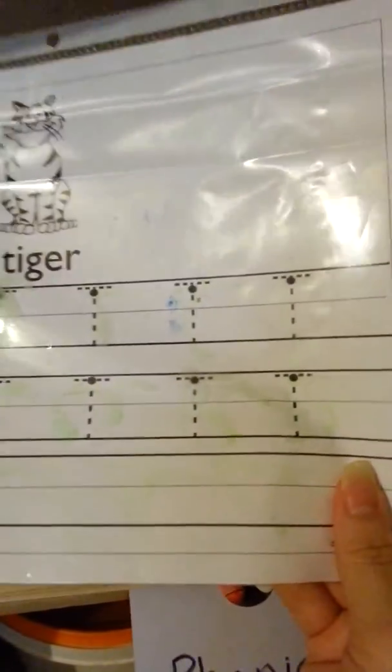And after that is done, for writing, he has the letter of the week that he just traces on the worksheet daily until he's done. So that's what he does for phonics and writing.